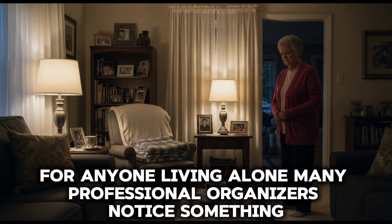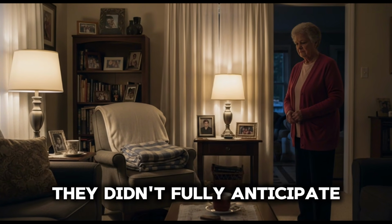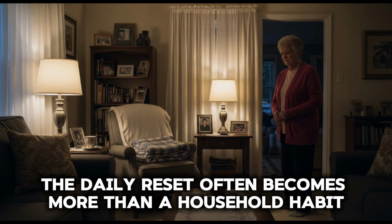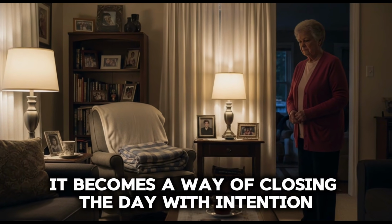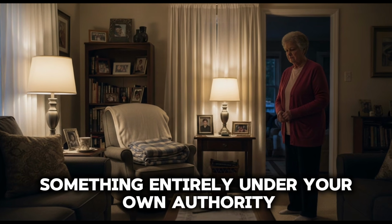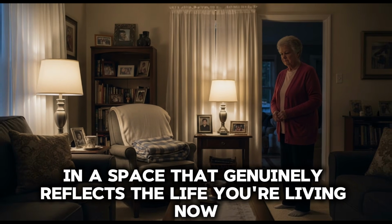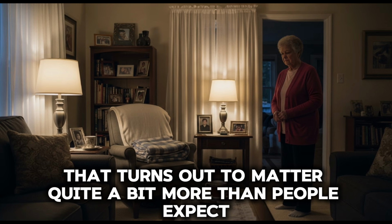For anyone living alone, many professional organizers notice something they didn't fully anticipate when they first started this work. The daily reset often becomes more than a household habit. It becomes a way of closing the day with intention, a brief, quiet passage from the activity of the day into the stillness of the evening. Something entirely under your own authority, in a space that genuinely reflects the life you're living now. That turns out to matter quite a bit more than people expect.